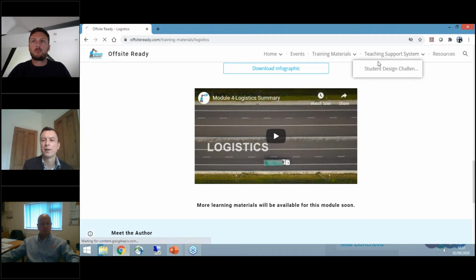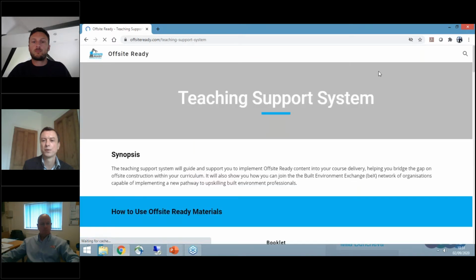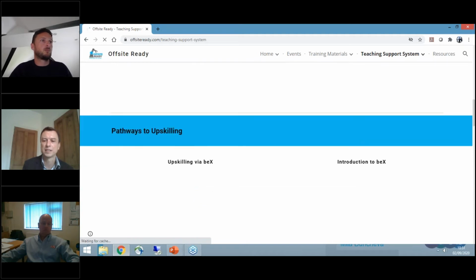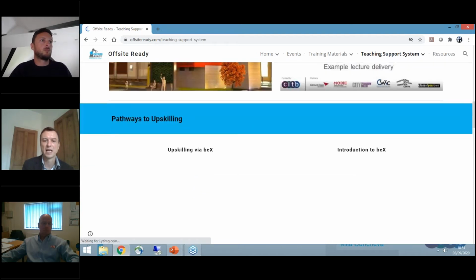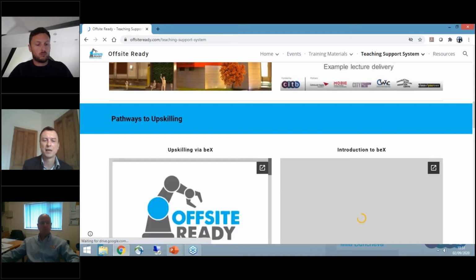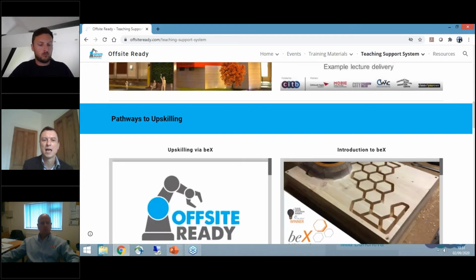And there's also more information in terms of student support. So teaching support system, but there's a bit more around booklets and a bit more around career opportunities as well, and introducing the different elements associated with that, and looking at pathways to upskilling, for example. So that's the core element for me, I think, to cover in terms of the logistics element, and just giving you a sample of some of the material that is actually there.